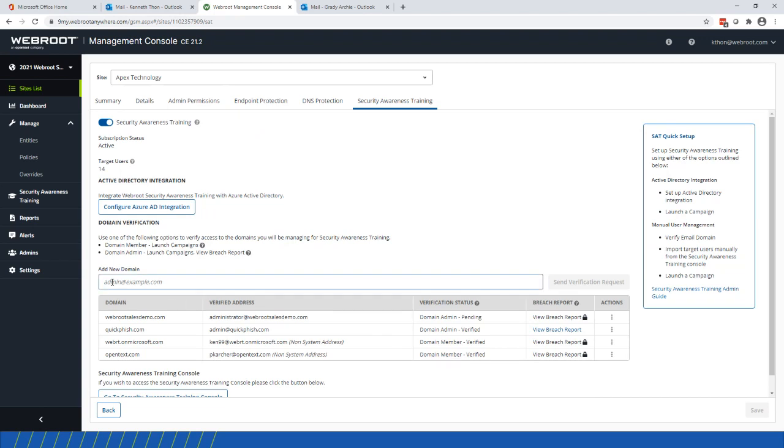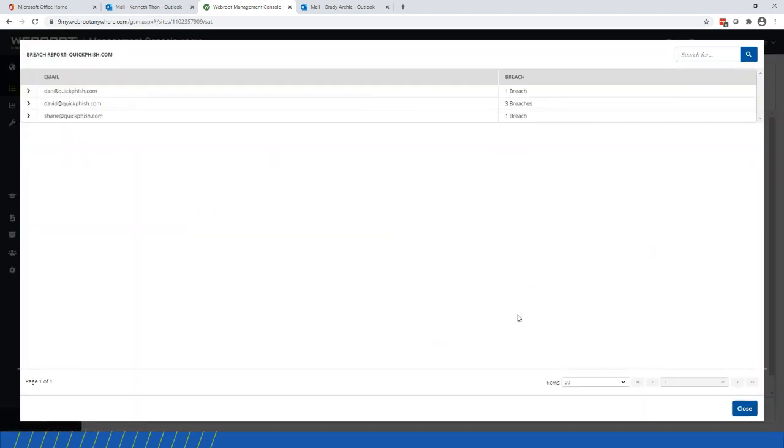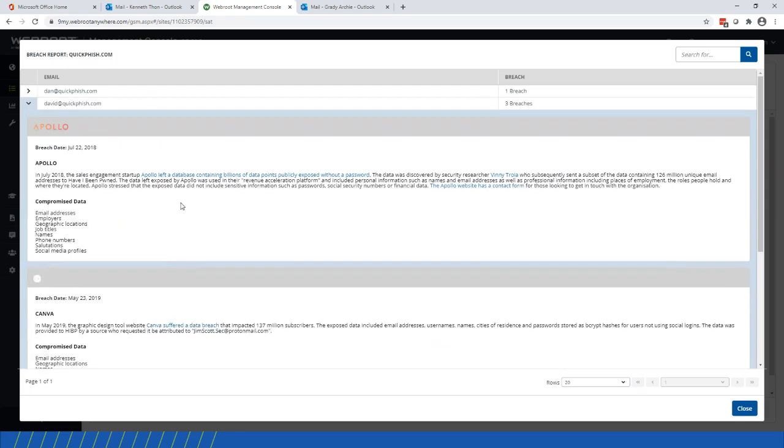Now, if you notice in this area, you can also validate the email domain that you will be using to send campaigns and also to access the breach report. If I click on breach report in this area, it's included with each individual site that has Security Awareness Training active. It's a dark web report that provides information by specific domains and specific email addresses for any compromised data in the dark web.